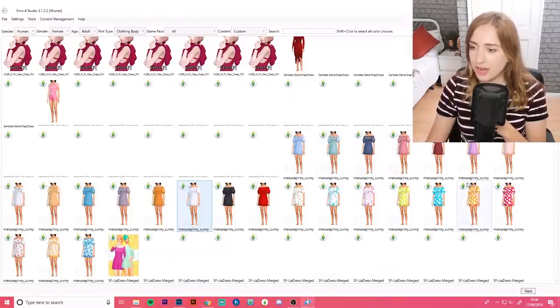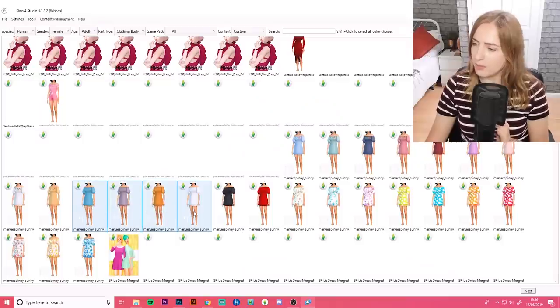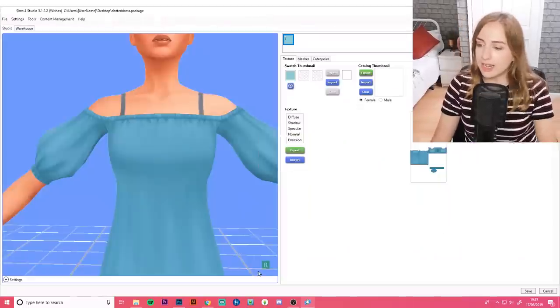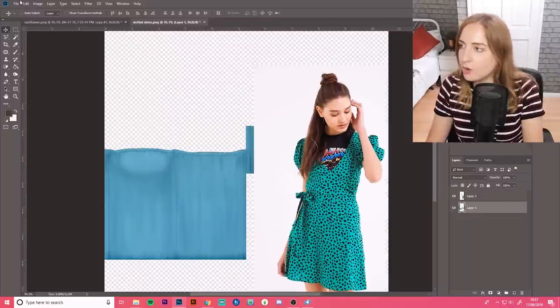We have a color that's kind of similar, that's plain. This one I could probably morph. Can you select multiple? Oh my God, I did not know you could do that. Oh, well that's good. Here's the last one. Here we go. I need to copy and paste our color, don't I? So I know what we're working with here.